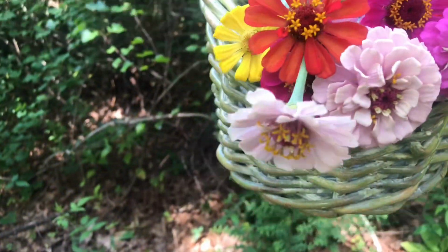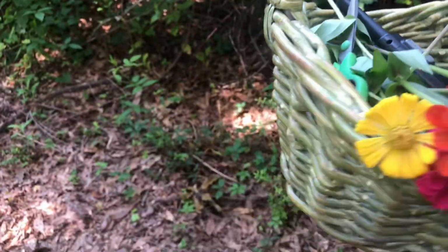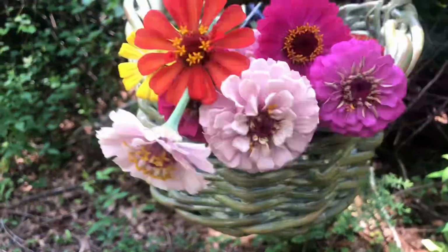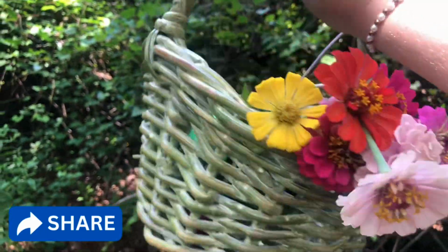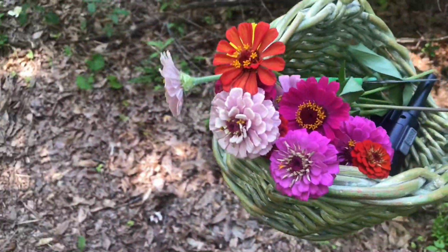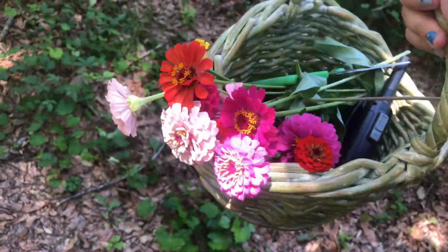Here are the flowers. They're looking really nice. This is a basket my grandmother gave me before she passed away. I love the yellow zinnias. So I'm going to go make these into a bouquet and it's going to be really nice.